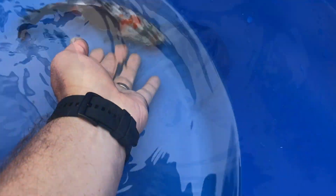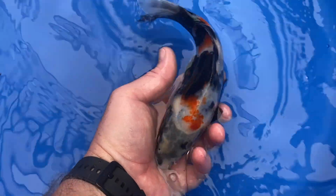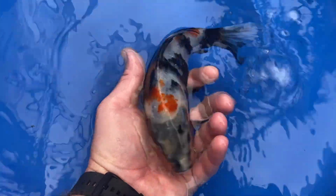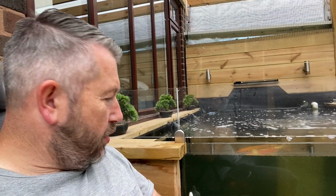Just get it put back in, try and get a proper look. Nice. So there we have it, folks. I don't know what your thoughts are. I'm just going to quickly run through what's been going on and just ask your opinion. I appreciate if you put something in the comment section below and let me know what you'd do in this situation. So essentially the only things that have changed since I've had a problem with the fish.